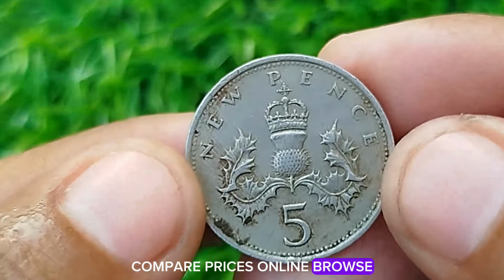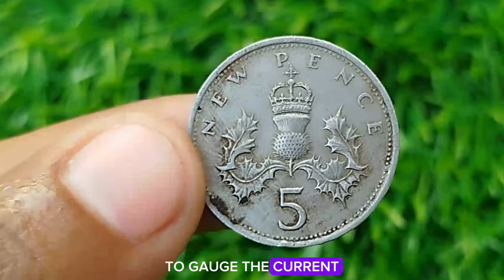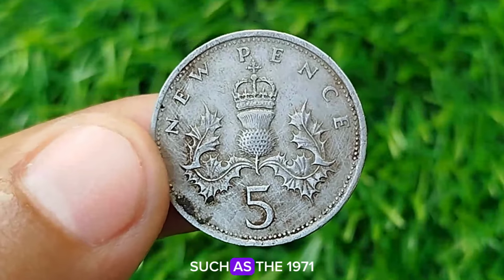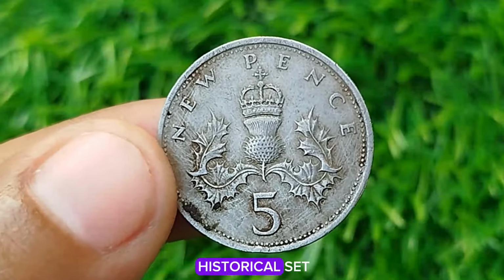Compare prices online. Browse auction websites like eBay, Vcoins, or heritage auctions to gauge the current market trends. Build a decimal collection. Include the 1979 issue along with other early decimal coins such as the 1971 and 1982 versions to create a complete historical set.